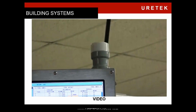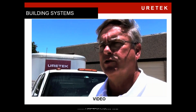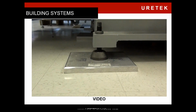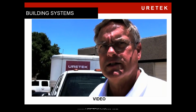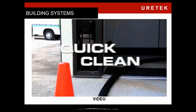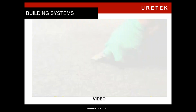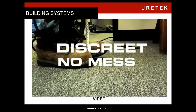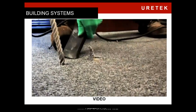I should probably also point out, you'll see later in this video, sometimes we're able and certainly willing to pull up the carpet as it shows in the video. But I do want to throw in a little disclaimer that there is some risk with that. Sometimes the carpet's glued down so well it has to be professionally demoed or removed, or when we cut it, it is damaged beyond repair.